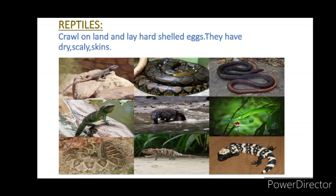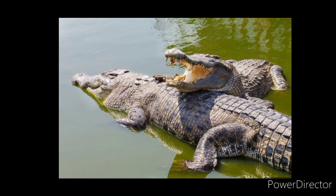Students, now we are going to know body coverings of reptiles. Reptiles are vertebrates, right? Animals with backbones. These reptiles crawl on land and lay hard-shelled eggs. They have dry, scaly skin. Examples of reptiles are crocodiles, snakes and lizards. Reptiles such as crocodiles have their bodies covered with dry, hard scales. Such scales prevent water loss from their bodies.